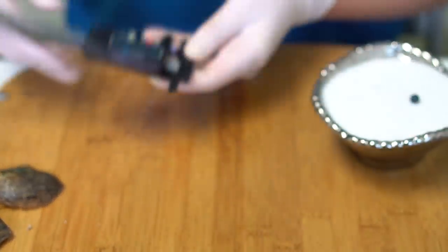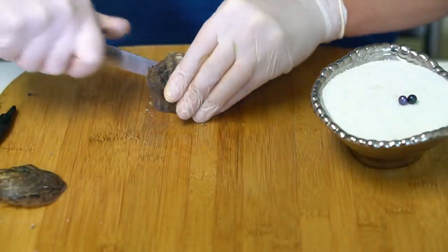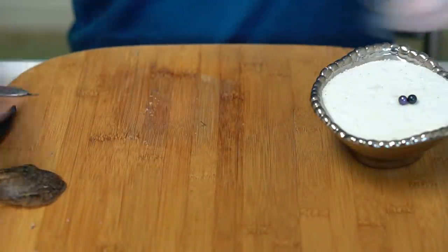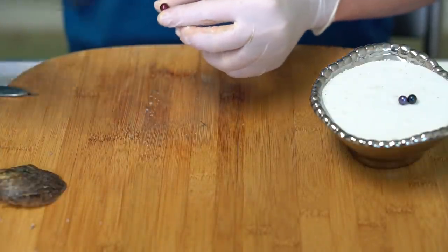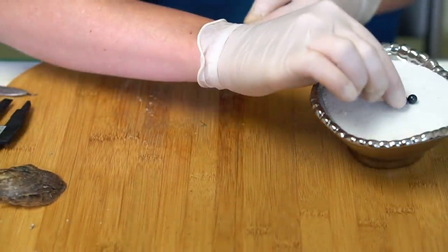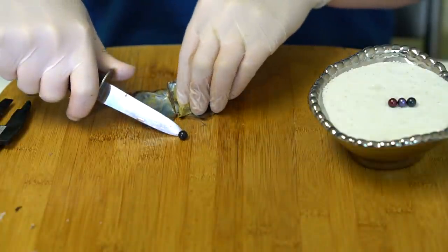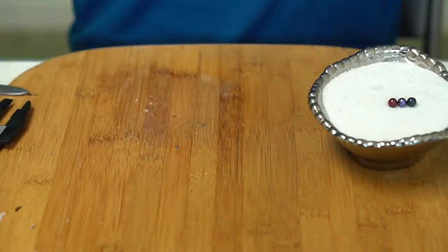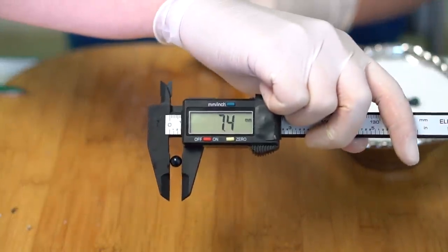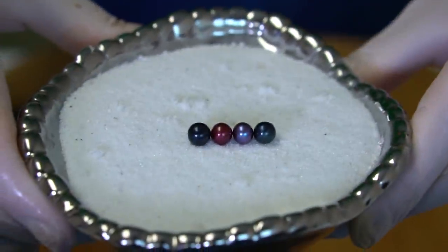7.0. And cranberry. And the last one is kind of a black. Ooh, love those together. Congratulations to Adeline.